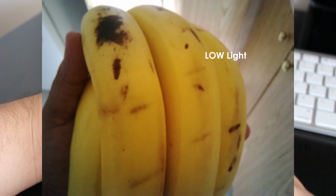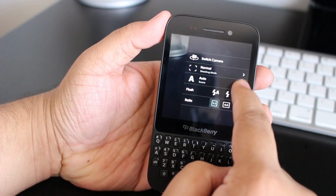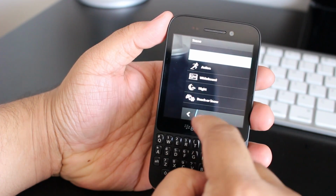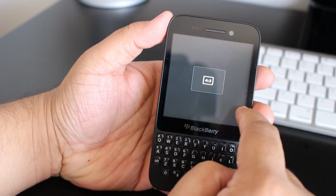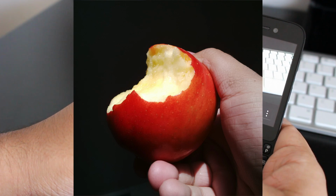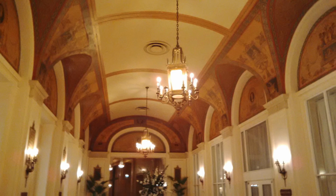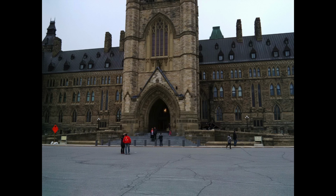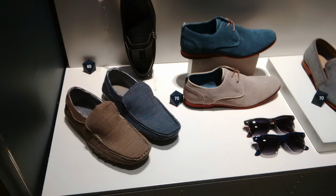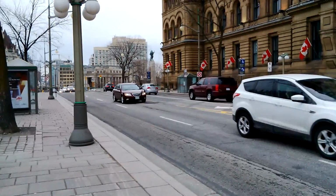The rear-facing camera is a 5 megapixel capable camera, and I use the term capable. The pictures in low light situations just don't work that well. The camera features are kept minimalist, as seen in all of Blackberry 10 software updates. Pictures taken in the right amount of light actually look really decent. If you're going to use this for a low light situation, I would definitely recommend you use a pocket or compact camera. These are some images and videos that I took with the Blackberry Q5 camera.